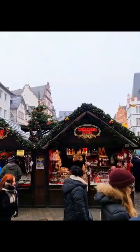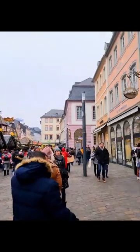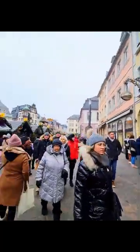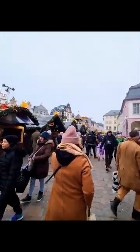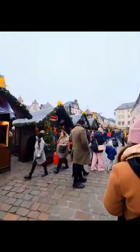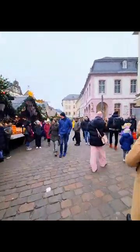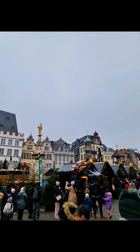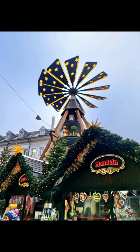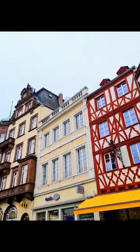Number 2 is the Hauptmarkt, or the main market of the old medieval town. This was the center of Trier in the Middle Ages, and it remains so today. Der Petrusbrunnen, or St. Peter's Fountain, was placed here in 1595 in honor of St. Peter, patron saint of Trier. With the key to heaven in his hand, he's kept watch over this square for over 400 years.